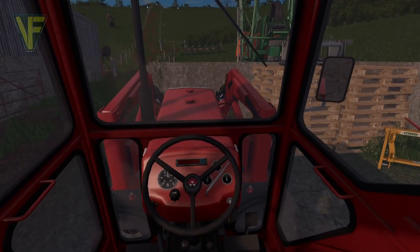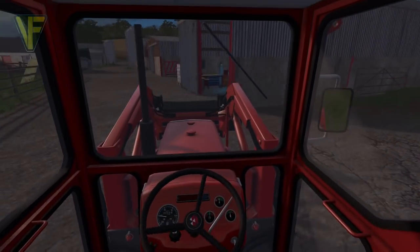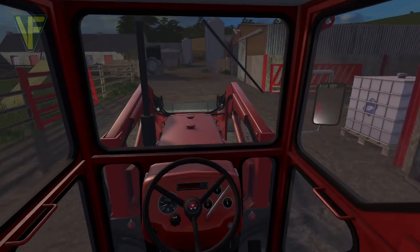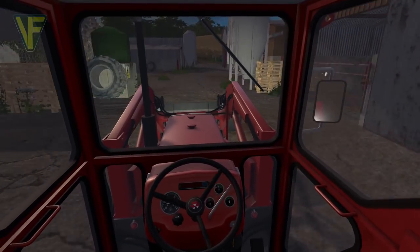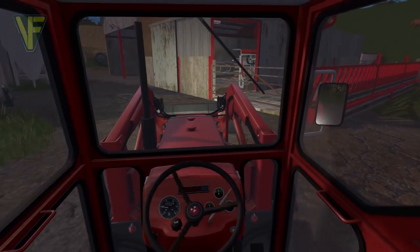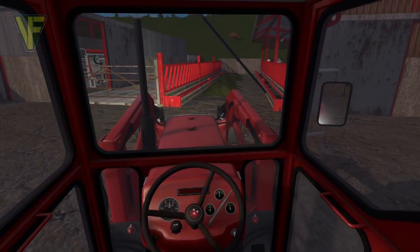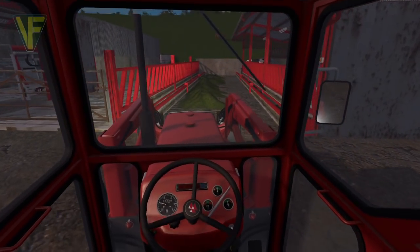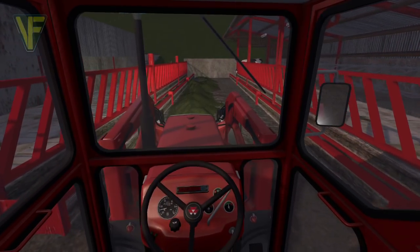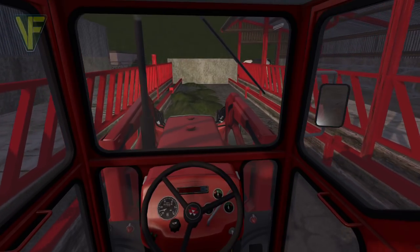So we use the bucket for this. There we go. Might turn the lights on, yeah, that's better. Turn the lights on, because it's early morning. It is just before dawn. It's about 10 past 6 in the morning. We're expecting the sun to come up at about 20 past 6, so... Oh, there we go. Scoop all of this back in.